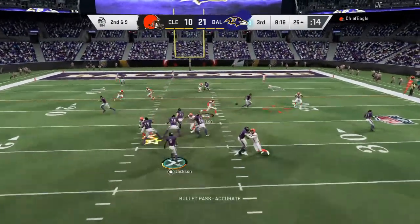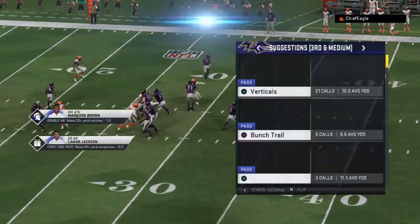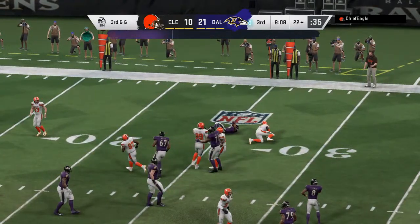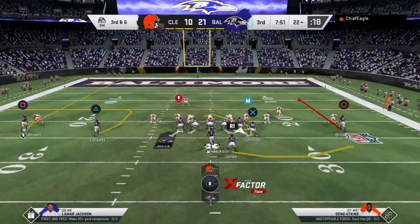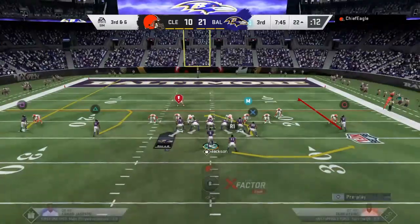On 2nd and 9, Jackson. It's caught. Block it. This will be a short gain of 3 before he's brought down at the 22. One thing you're hoping for when you run drag routes, you're able to hit a receiver in stride and he can pick up a lot of yardage after the catch. But in this situation, the defense was effective, able to stop him before he could get a good head of steam going.